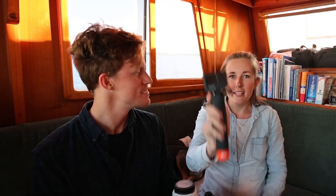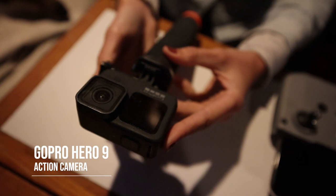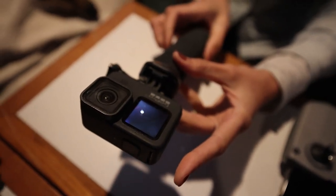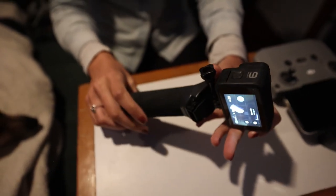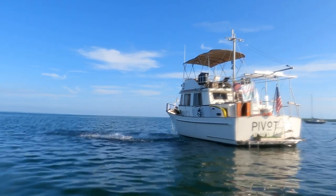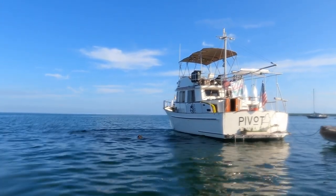Now our other piece of camera equipment that is not like our main primary shooter is the GoPro. We have the GoPro Hero 9, which has the camera on the front, but the screen on both the front and the back, which has been really helpful. So that way you can make sure that you're actually in the shot. This GoPro shoots in 4K, 120. And yeah, we've had no problems with it. We love the GoPro to be able to take those water shots. And we hope to show you a lot more of those, especially as we're starting the loop again in the Florida Keys. So hopefully you get to see a lot more GoPro footage.